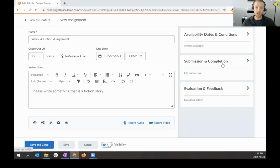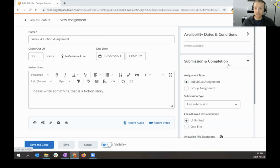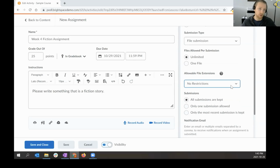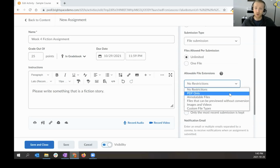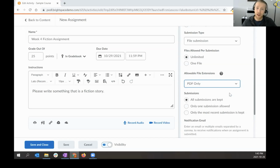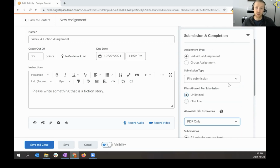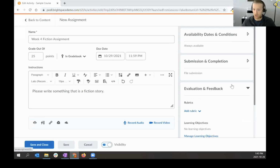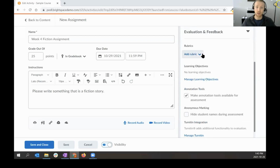Another question that I saw within the sent over questions was related to file type restriction. Just as an example, I could restrict file types. So maybe for this particular assignment, I only want students submitting PDFs to me. I can easily apply that file type extension restriction, and that will tell Brightspace, hey, only accept files that are in PDF format.